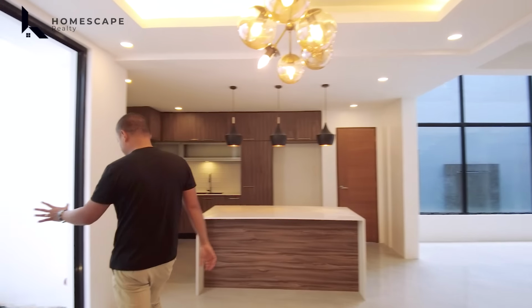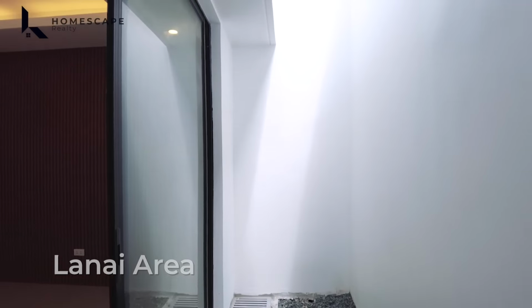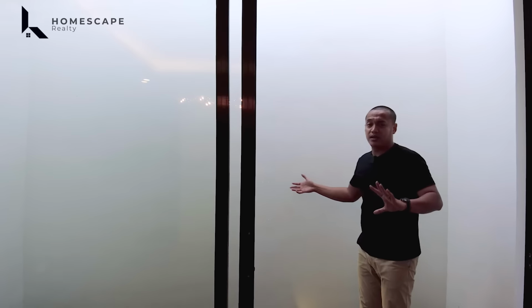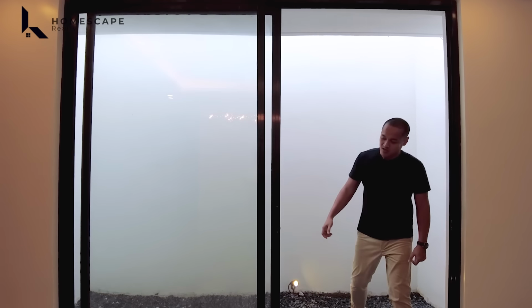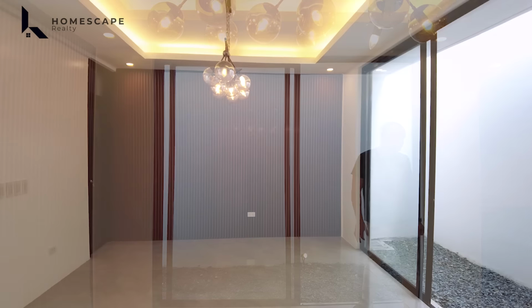And on the other side, itong inyong dining is your lanai or pwede nyo gamitin as your airwell. Okay, so we have this space for the primary purpose of this area is gamitin as the airwell para magkaroon ng additional cross ventilation dito sa inyong dining, ganoon din with the natural light. Okay, we have your powder coated sliding door with your tempered glass.